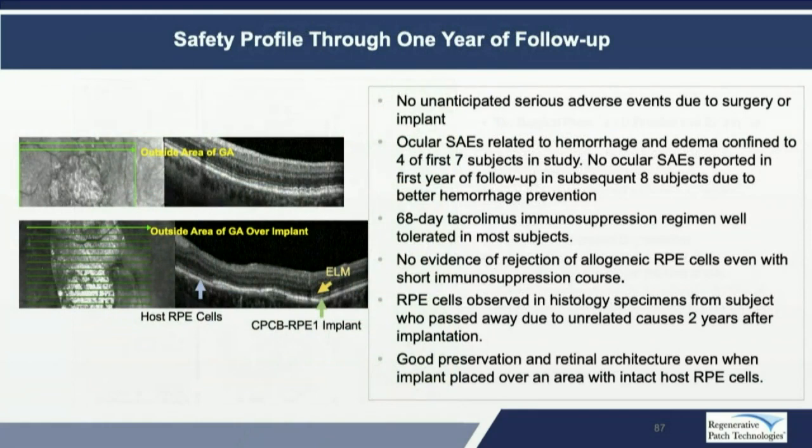Now, we ought to look at the safety profile because anytime you're putting a material in the eye, you want to be very concerned about whether or not there's an immunological reaction or some other trophic effect that might otherwise affect the natural history, either positively or negatively. So if you look at the OCT on the top here, you look at an area that's cut just outside where the GA is, and then after the implant, you see in both cases there's no signs of cellular reaction. The outer retinal layers, the inner retinal layers remain unaffected.